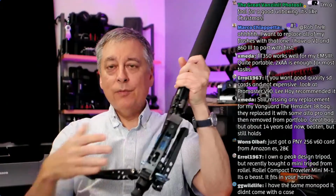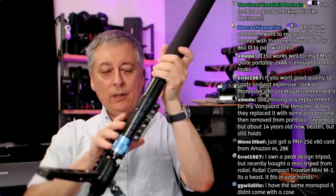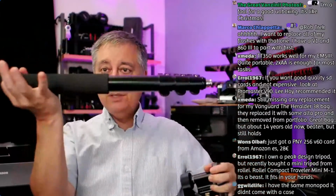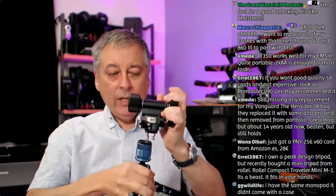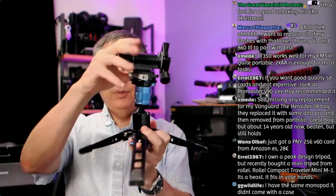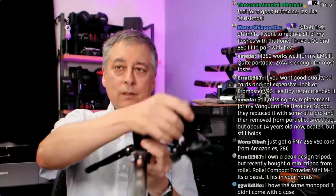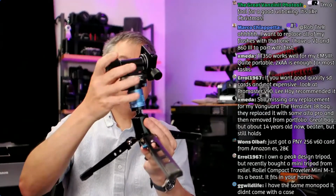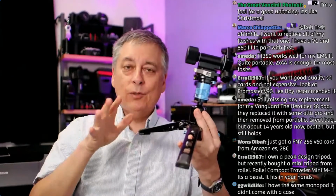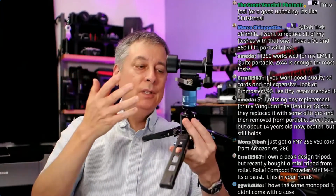But it's how quickly I can convert this to a tabletop tripod. So I just attach it there, detach it there. So here's the monopod. And now I have basically a tabletop tripod with a ball head. I just loosen it here, and this is the ball head, right? So I use this for tabletop photography, macro photography when I'm in the field.